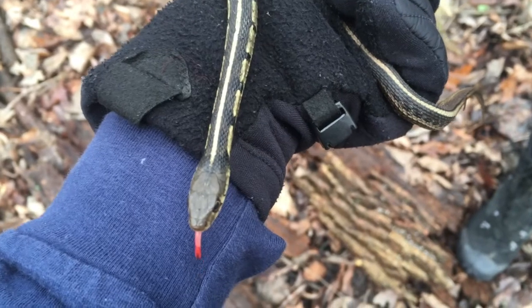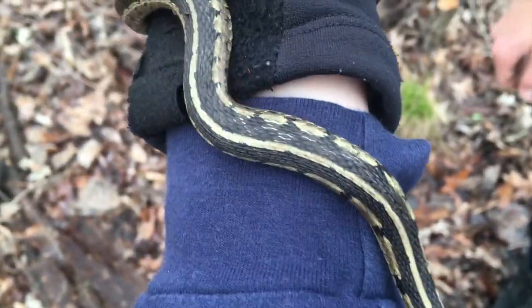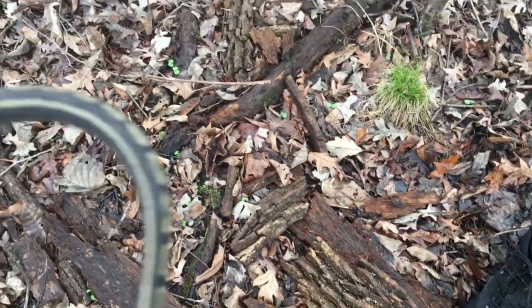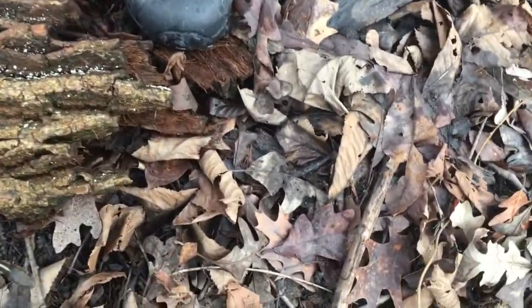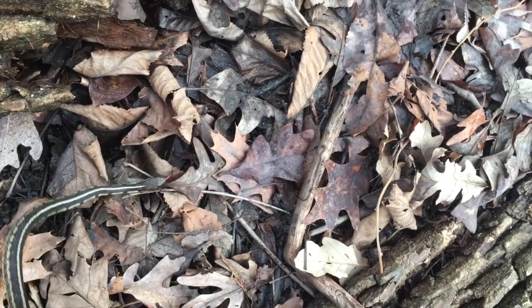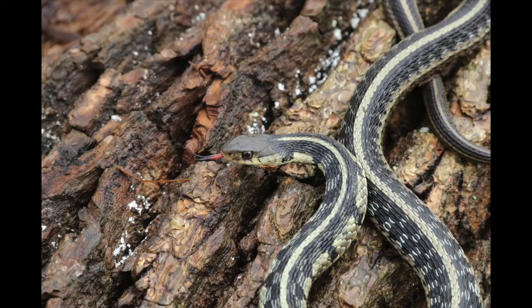It's awesome. Alright. Here's this garter again. Very nice. The blue coloration is super cool. Put him under the bark again. Very awesome. That is cool. Make sure he goes under. Yep. Just gonna let him slip out. That is so cool.